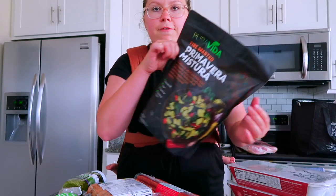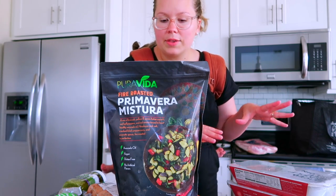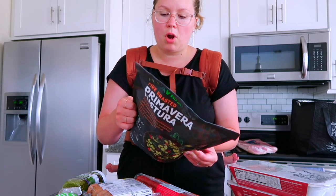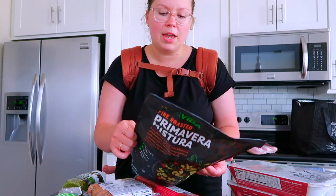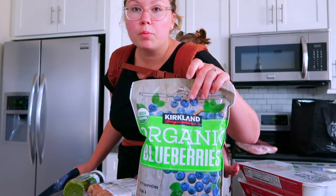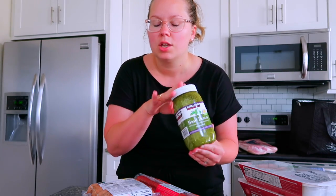And then I got these fire roasted frozen veggies so that they could also pair with easy meals. These are red pepper, zucchini, squash, red onions, broccoli with avocado oil, and then garlic, salt and pepper. I also got a thing of organic blueberries. This is mostly for Alice for her smoothies. And I got a thing of pesto. Even though I'm trying to be low dairy, pesto is just so nice to have, especially since I want to make a pizza in the next few weeks, and pesto on that is going to be really good. So I did get that.